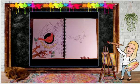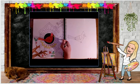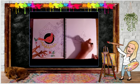I'm sure you did a wonderful job. Okay, now for the background. I'm going to give you a few options. So if you'd like, you can just draw some branches if you prefer to just stick with a nature scene. Remember, branches kind of go off in a Y shape, right? They split off like.